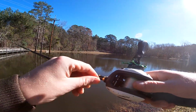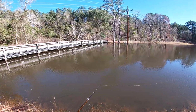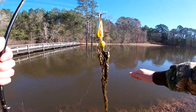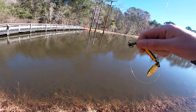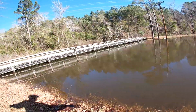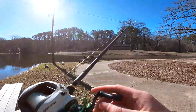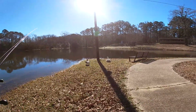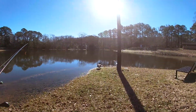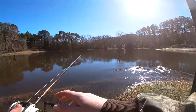This goose over here is not happy with me right now. Caught somebody's fishing line. I'm gonna pull that up and see if there's still a bait on the other end. Try to pull it up anyway. Yeah, it broke off. I don't know what they had on there, but it was stuck pretty good. Hey, goose. Get out of here, goose. I'm trying to fish.